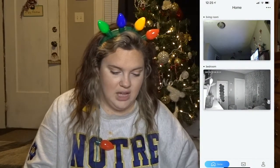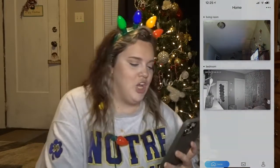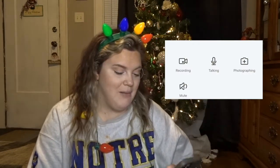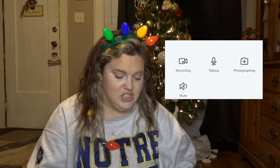I don't have the actual camera to show, but I do have my phone. So I'm gonna kind of scoot over. Hopefully this is enough room, but you can see when you click on it, I have it labeled living room, and then you can record it. You can take pictures straight from this app. You can do it so you hear me talking, or I can mute it. If I'm at work and I want to talk to my dogs, it freaks them out more than anything, so I don't really do it at work, but it's fun.